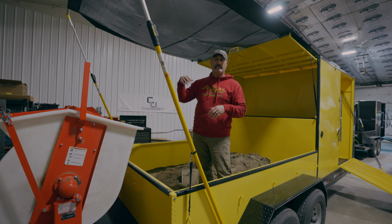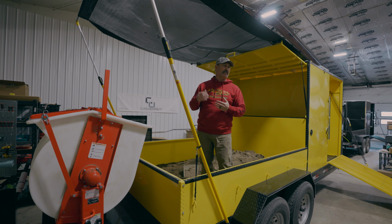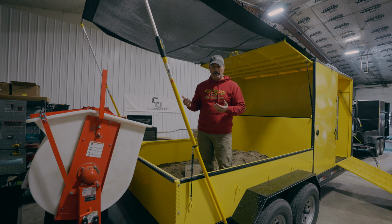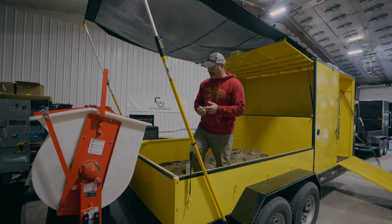Hey, do you want the sand cover? Yes or no? We're going to probably be making sure that all these trailers come with these, because in my opinion, you need them. You need them for that guy back here, and to have that sand cover when you're going down the highway. A police officer, that is an excuse if your sand's not covered to get pulled over. So we don't want to do that.